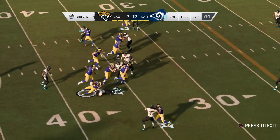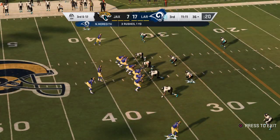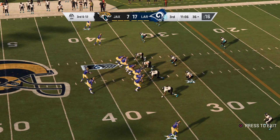They'll keep it on the ground. Meredith, and tough sledding. He'll get maybe a yard, stop short of the 35. A minimal gain there on the eighth play of the drive.